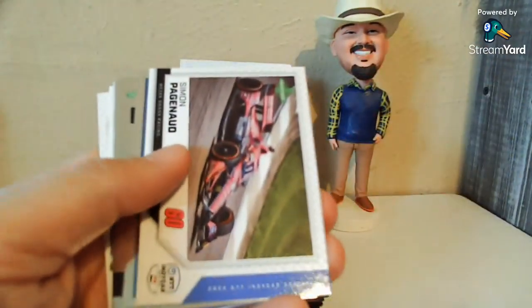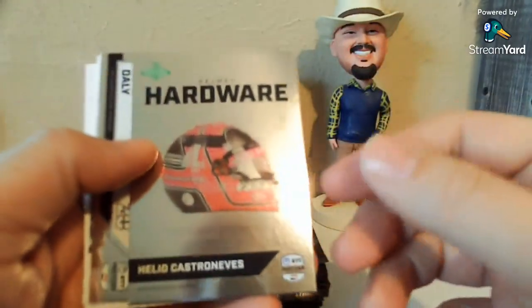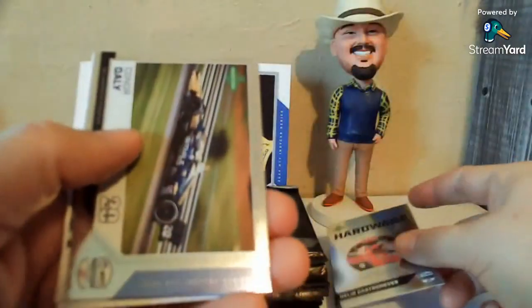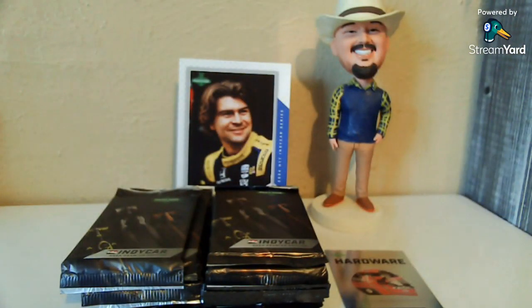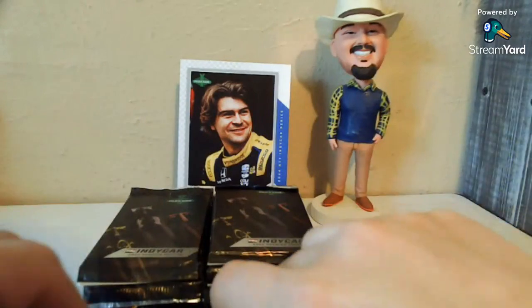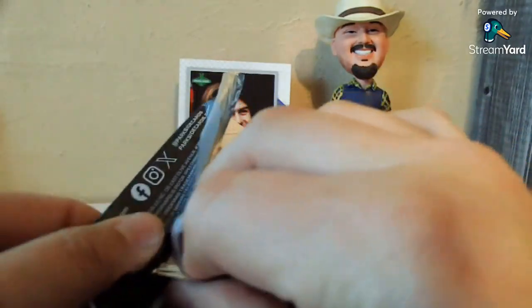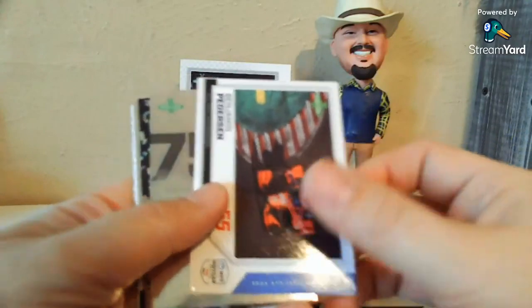And here we go. Simon Pagenaud base, Pit Pass are 1 per pack. And I mentioned not getting a helmet hardware in my last box, but there we are. In the first pack, I get the Helio Castroneves helmet hardware card. So yes, you've got blue parallels numbered out of 99 that are falling, appears to be about 3 or 4 per box. We have black parallels that are serial numbered out of 10. And we have gold 101s.